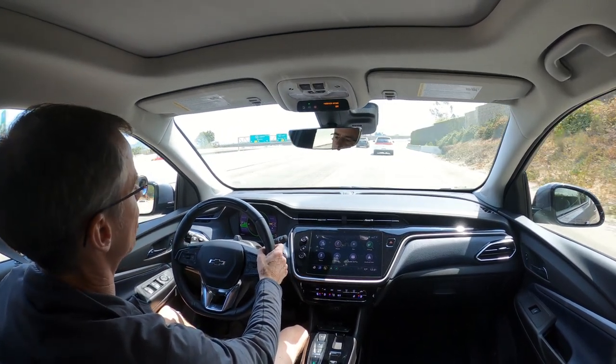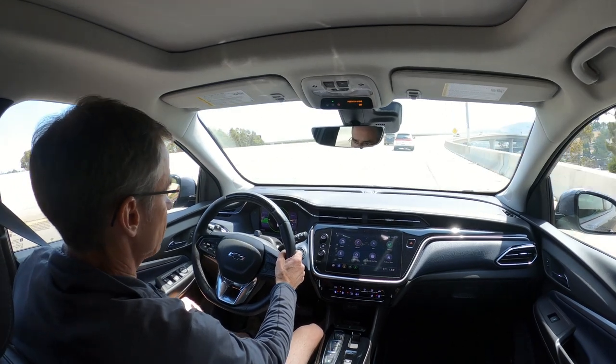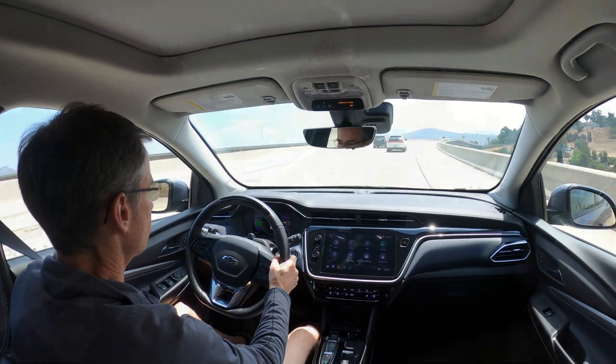I think it's a lot better if you go on a longer journey, but the problem with a longer journey in this car is it doesn't charge that fast.